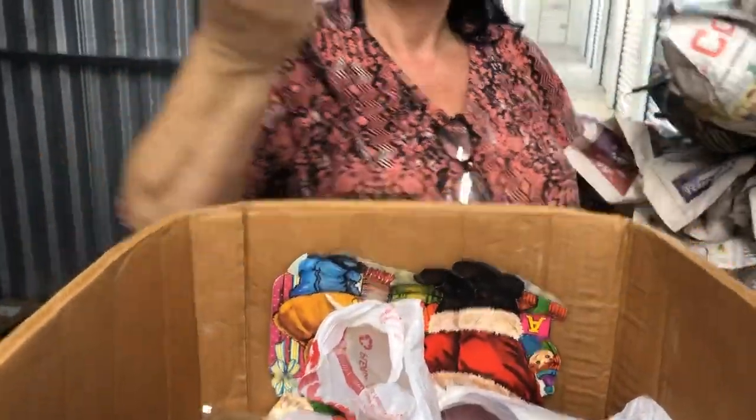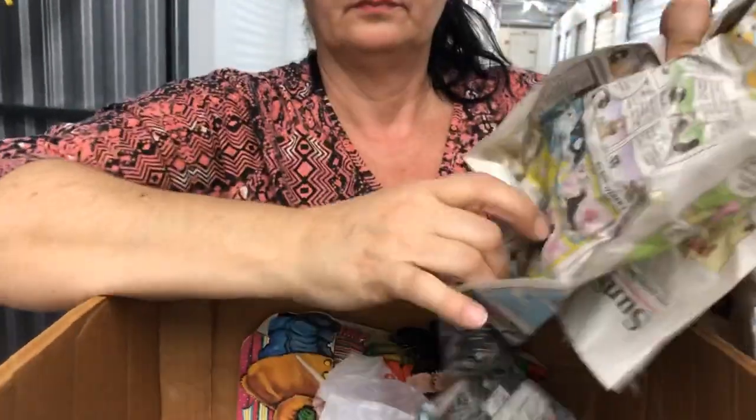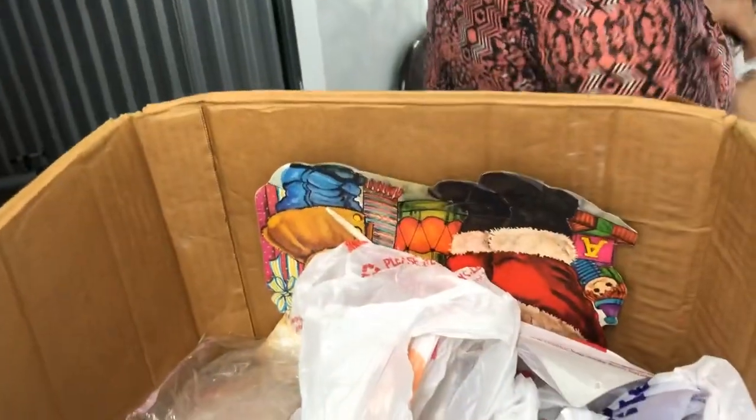Let's see what we got here. Lots of bags with things in them. Ooh, she had a little bit of a wild side. What's with the bags? I guess it's just the way they wanted to pack them away. Looks like this whole entire thing is full of... Here's some poinsettia clip-ons. These are pretty, actually. We'll save those. Here's another one. All right, so this looks like it's Christmas.